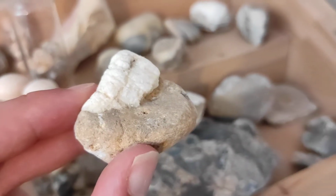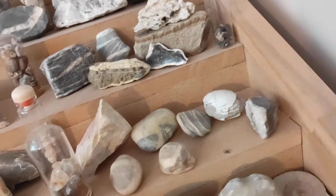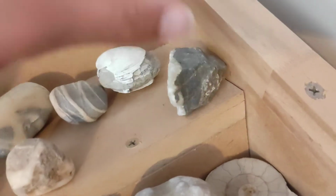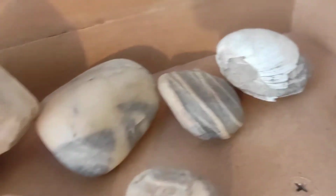I think it's just a quartz crystal inside some sort of sedimentary rock, but it's very, very cool. I like it a lot. It could also be a calcite crystal, because like I said, can't tell them apart properly. Here we just have a piece of Greywacke with a cool quartz piece on it, as you can see. One more of those fossils I picked up when I was a kid, and then just some Greywacke.